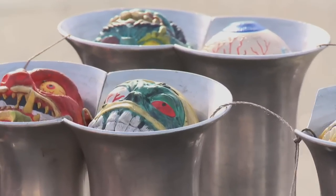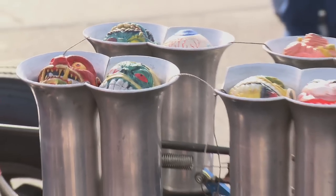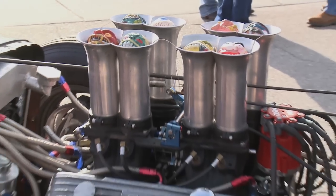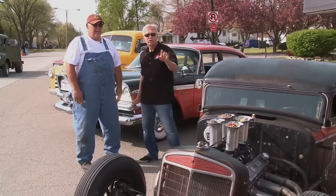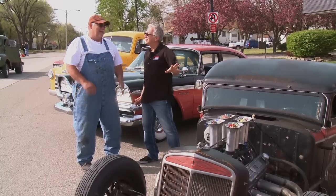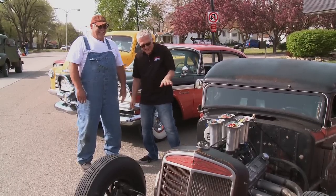Kids used to collect these things. You have kids come up and say, hey, I used to have those? Exactly. The kids will walk up, and they'll point at one, and they'll say, I had that one. I've never seen that one. So, do you do any trading with them? No, I haven't. Nobody's really ever showed any interest like that.